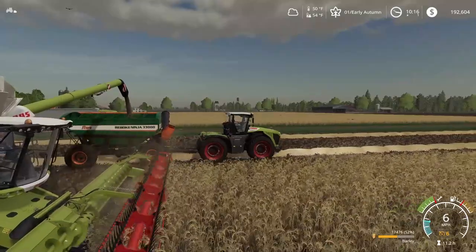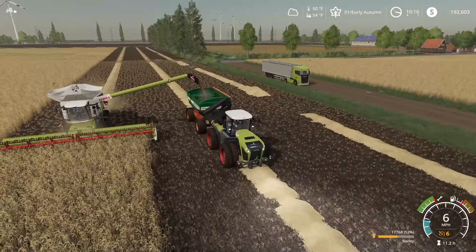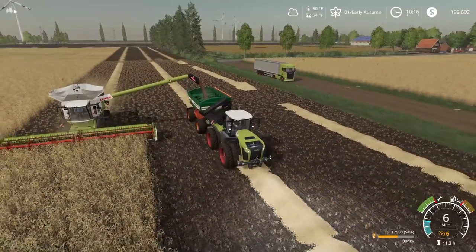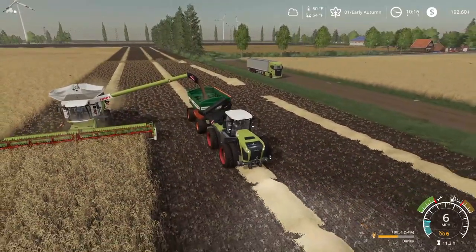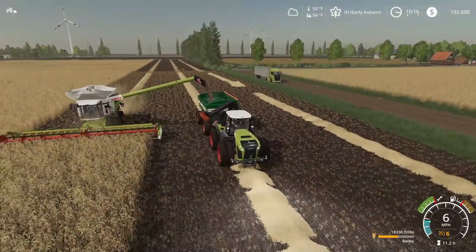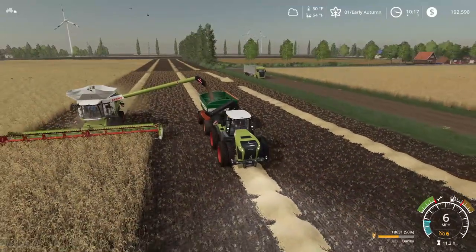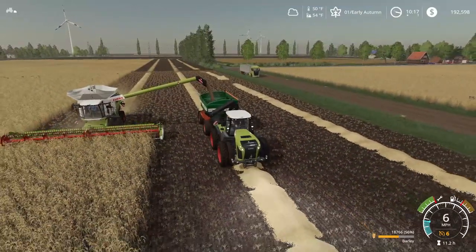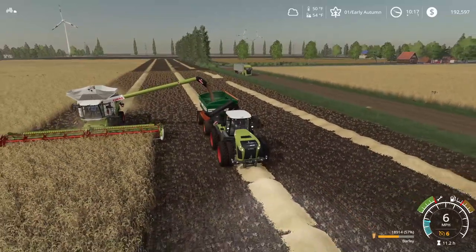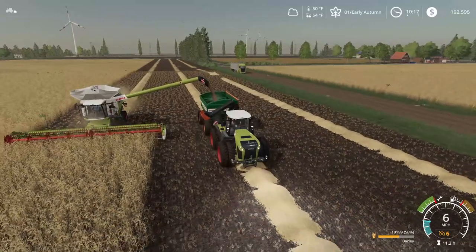All right, so we'll do one more pass, and then we're going to call this an episode. I'm going to keep harvesting. I'll catch up with you when we're done with this field. Actually, before that, I'll catch up with you when we go to start delivering this stuff to the brewery, because we'll get the brewery started too. Once I deliver the barley, it's going to start producing. So we'll get as much beer made as possible.